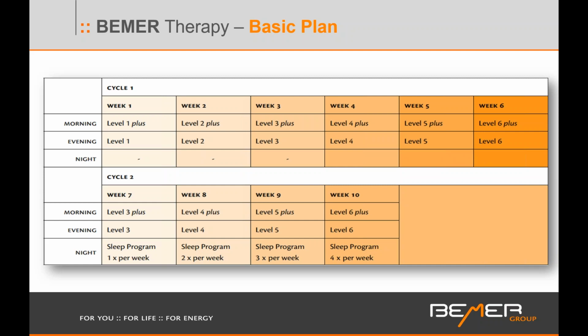New users, certainly using the sleep program. If you're not up to using the sleep program, you can use level 1 without the plus signal during that first cycle before going to sleep. And again, level 1 is very low, 3.5 microtesla, no plus signal, and again, that can have a very relaxing effect for people just before bed.